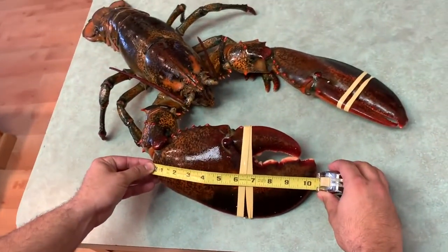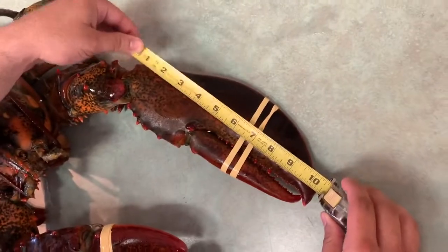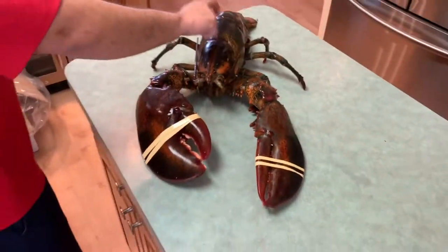10 and a half inches. 10 and a half inch claws. 10 and a half also. 10 inches, bro. This lobster's claws are as big as my... Bro. Fish.